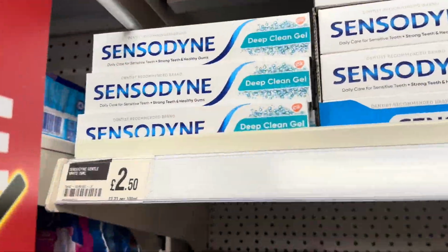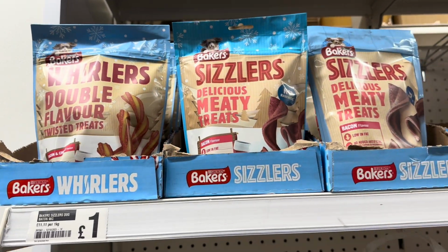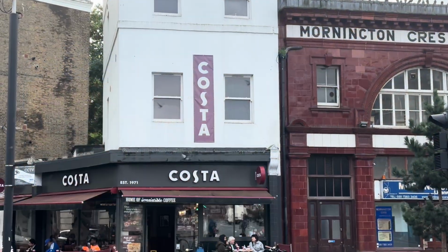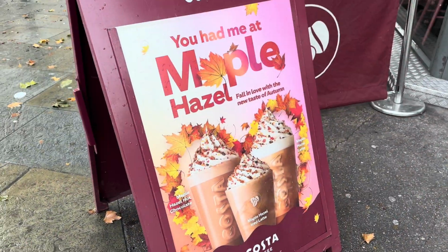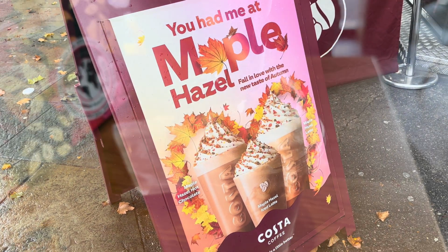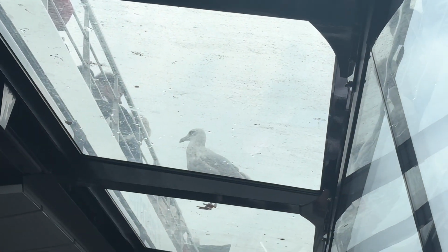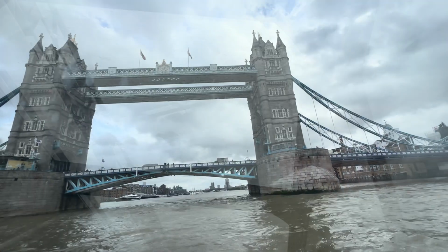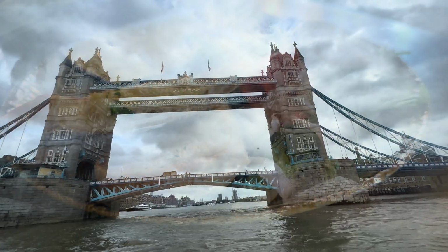Stocked up on Sensodyne toothpaste because it was literally half the cost compared to back home. And of course, I had to get the dogs something, so I got them some treats. And then we stopped at Costa Coffee before our river cruise. I ordered an iced maple hazel coffee. Honestly, it was just okay. I wouldn't necessarily recommend it. Also, I got a little cookie, and the river cruise was cool, but basically we saw the same attractions that we saw the previous day, and it actually backtracked us a bit.